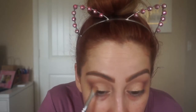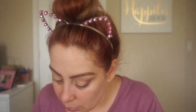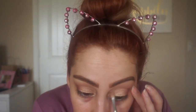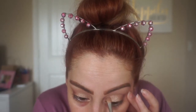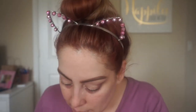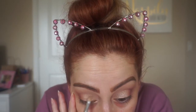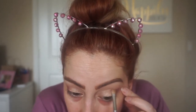It's more like a greenish type. Not bad. Gives it a little bit extra. Kind of deepened it up just a tad. Yeah, that's not too bad. Hopefully you guys can see it.